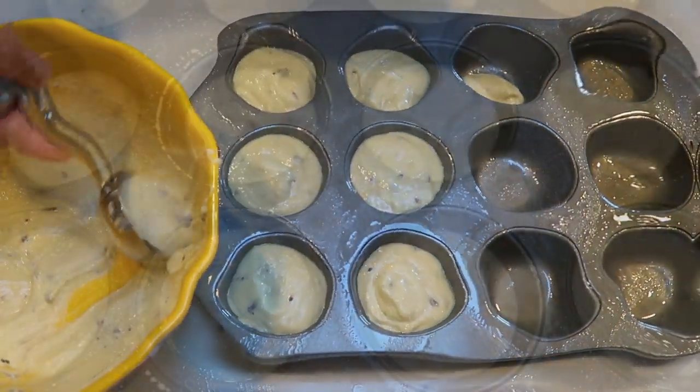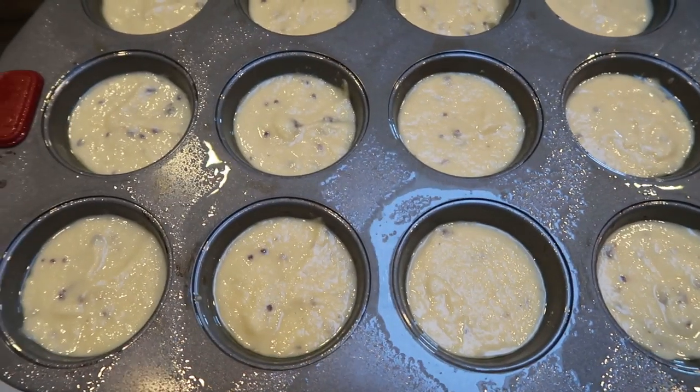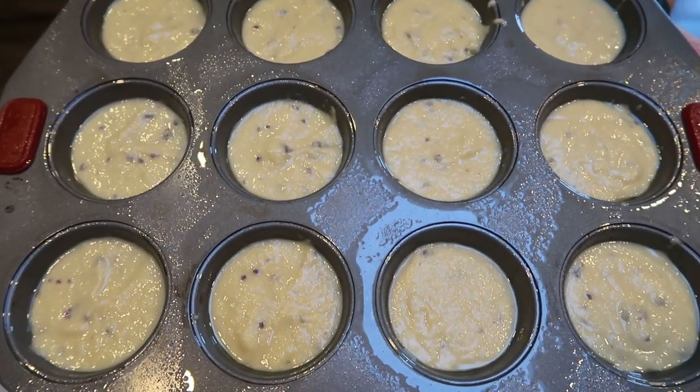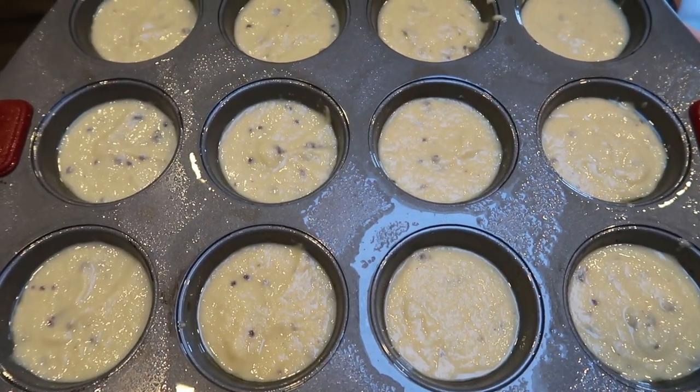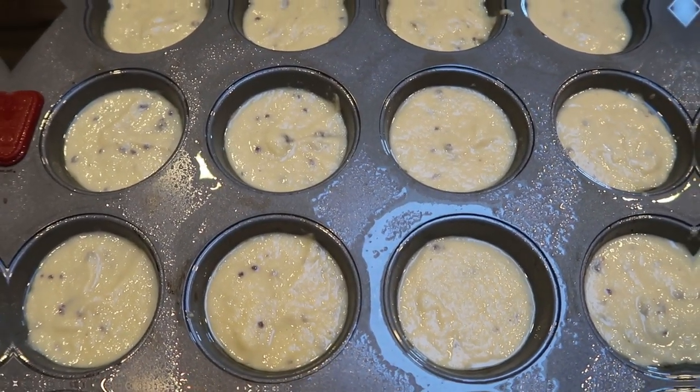So here are our blueberry muffins. They ended up being about half full in order to get 12 muffins. So I'm gonna pop these in the oven and I'll be back to show you our completed muffins and we'll put together this week's breakfast.